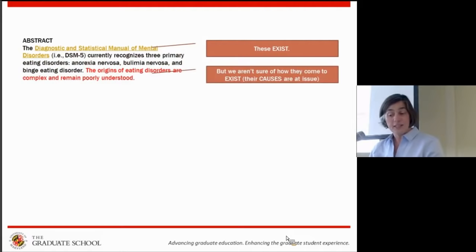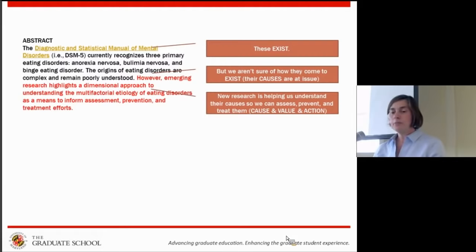The origins of eating disorders are complex and remain poorly understood. Ah, they exist, but we don't really know why, right? So their cause is definitely at issue. However, emerging research highlights a dimensional approach to understanding the multifactorial etiology of eating disorders as a means to inform assessment, prevention, and treatment efforts. New research is helping us understand their causes, right? And we can start to assess, prevent, treat. In other words, we can look at their causes. We can think about how important they are, right? What kind of value to assign to any of those, right? Assessment, prevention, and then treatment, right? Prevention and treatment, those are questions of action.